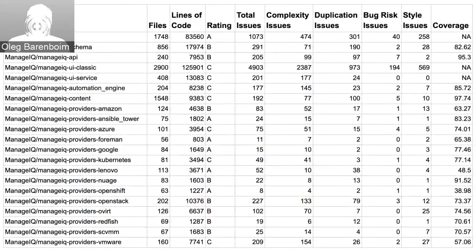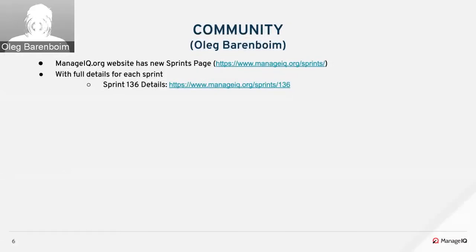In terms of the repo health, just have a chart. Still working on how to make this more consumable. On the community side, on the website, there is a new sprints page with a link there. You can get the full details for each sprint, every pull request open, merged, closed, as well as each issue open, merged, closed. And for the sprint 136 details, you could just go to that link right there to actually see the pull request behind what we're talking about here today.